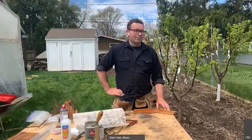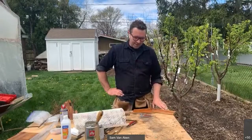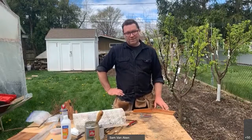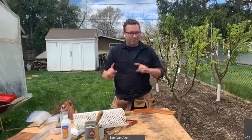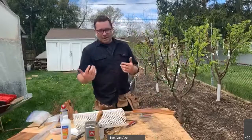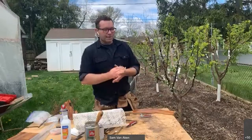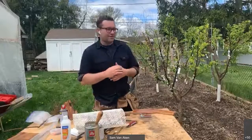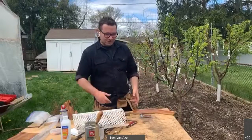Where the success rate really falters is when you're grafting between varieties. It's taken me, I don't know, 10 years to figure out the compatibility between all of these varieties, to know what will graft to what. And the learning curve for it is like 2 or 3 years, right? The graft might take, but it might not produce fruit. So sometimes it's 3-4 years before you even know if the graft was truly successful.